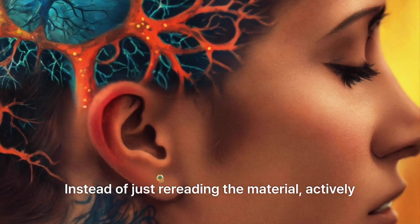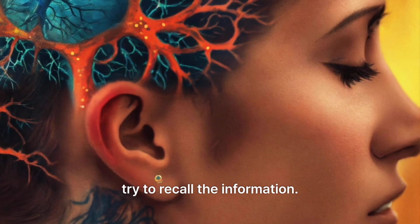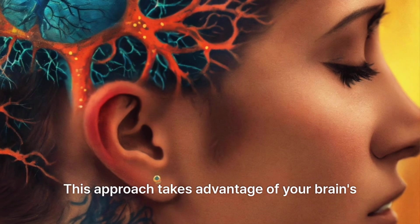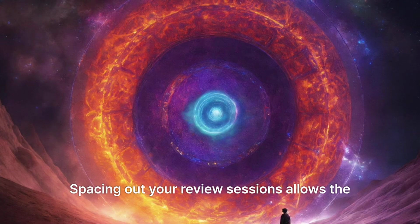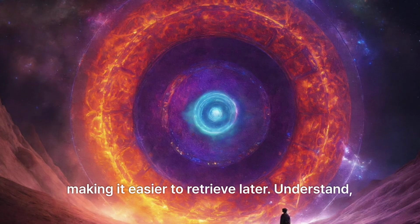Active recall. Instead of just rereading the material, actively try to recall the information. Test yourself on the key points and summarize them from memory. This approach takes advantage of your brain's natural learning process. Spacing out your review sessions allows the brain to consolidate the material, making it easier to retrieve later.